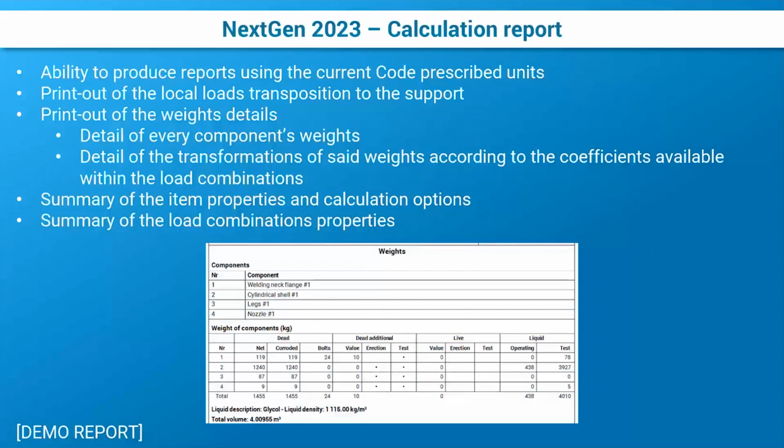Okay, calculation report. In terms of calculation report, we have made a lot of improvements in the last year. We now have, first and foremost, the ability to produce a report using the current code prescribed units. This was available in a way in previous versions, but now it's more explicit. So if you want to stick to the units that are available for that specific calculation code, and I'm thinking about AD 2000 using bar for pressure, while other codes use megapascal.